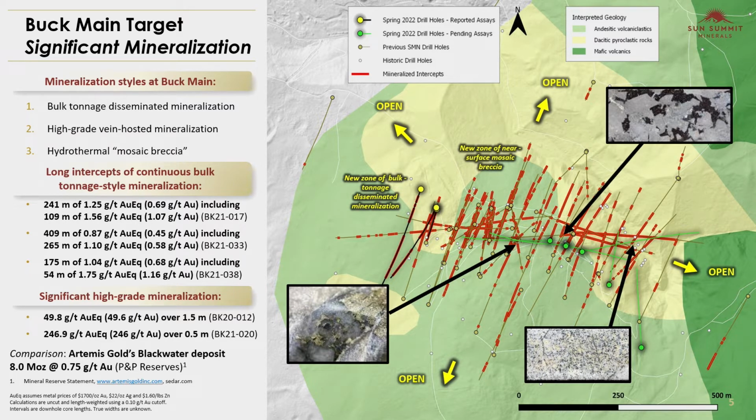This is more of the bulk tonnage style mineralization. However, we also did have some high grade. We made a high grade discovery at the end of 2020. In two of our holes, we had 1.5 meters of 50 gram per ton gold. In another hole, we had 0.5 meter of 250 gram per ton gold. So some pretty high grades. Those are more vein hosted, in the more competent, stronger rocks where we have more structurally controlled vein and veinlet hosted mineralization.